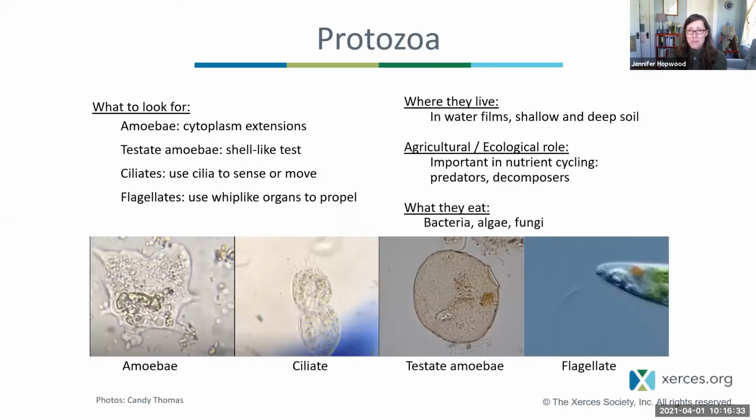I'm starting with the smallest organisms, the protozoans. These are less than 1 millimeter in size, so they're best viewed with a microscope. Protozoans were once considered to be animals, but now have their very own kingdom, still very much up for grabs as to where they're gonna fall out with their relationships with other organisms on the planet. But protozoans found in soil are single-celled and they are mobile.